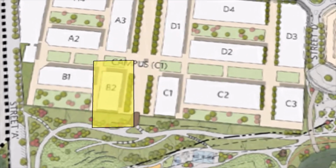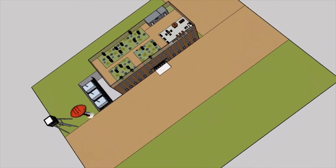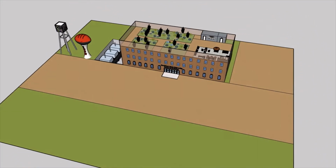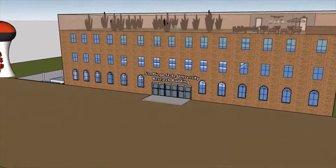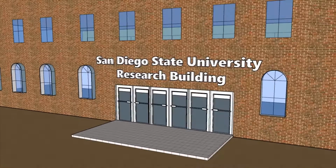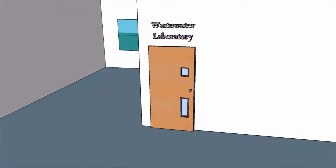The learning lab will be located in Building B2 on campus. Building B2 will be located on the southwest area of campus, and it is the best choice for the learning lab because it is the closest in proximity to the sanitary sewers serving the campus that will receive waste from the learning lab. Now I'm going to pass the conversation on to Hannah, who will talk in more detail about the Learning Lab.